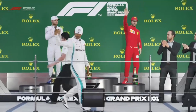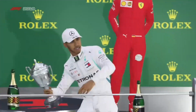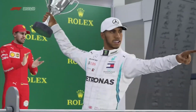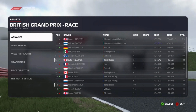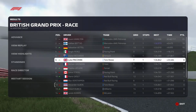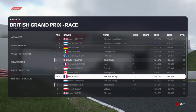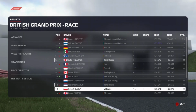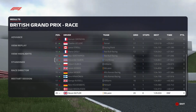Hamilton winning from Valtteri Bottas, and Sebastian Vettel recovering from Ferrari's dismal qualifying to take a podium, which is about the best he can get in real life as well at the moment. But there we go, we can see the end results. Hamilton winning from Bottas, Vettel, Perez doing very well in the Racing Point, Ricciardo, myself, Grosjean, Leclerc recovering to P8, Stroll and Gasly getting into the top 10. Verstappen not even being able to get in the points today, so disappointing result for him.